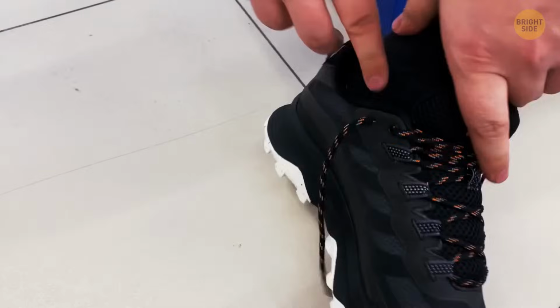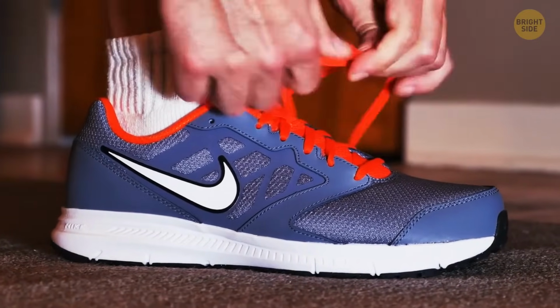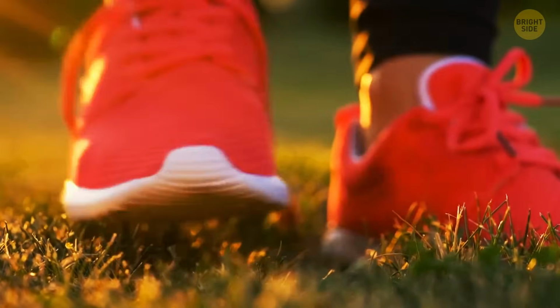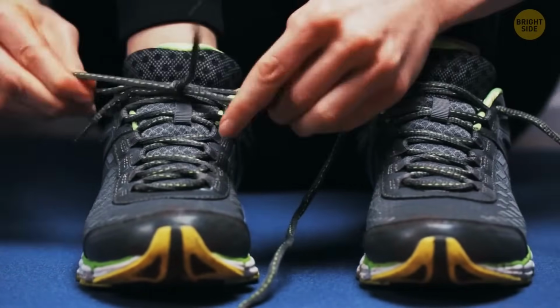Have you ever wondered what these extra holes at the top of your running shoes are for? They're designed so that you can tie the shoes in multiple different ways. That's useful when you want to compensate for things such as a bad stride or even a damaged toe. Plus, you can change the look of your shoes the way you prefer.